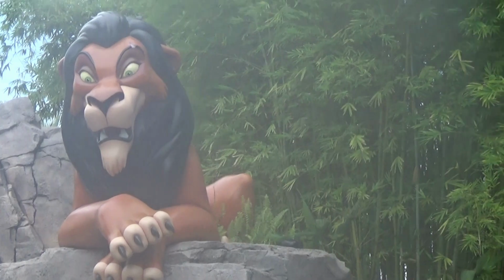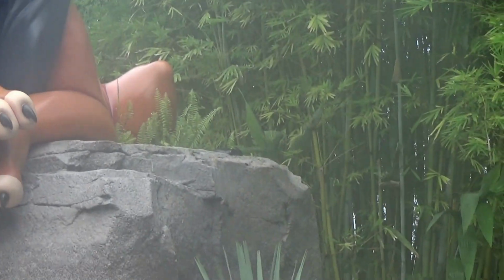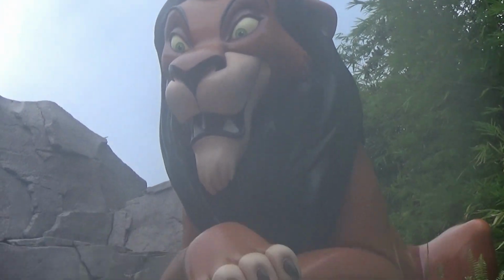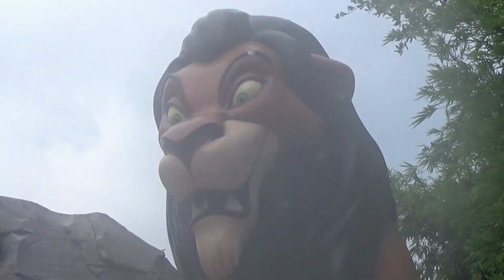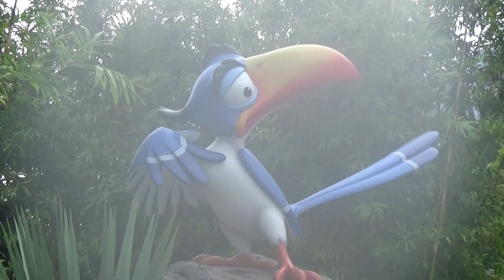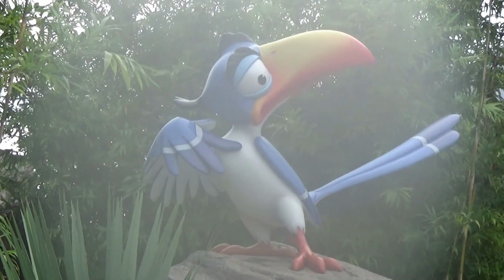Here we are again with Scar. Mufasa! Oh, he did. He looks frightened. Good job. Skipping on all the people around here. Got a perfect view of the pathway to Pounce. And the wisest bird apparently is Zazu. He's just watching the skies. He's like, who? Me? Never.